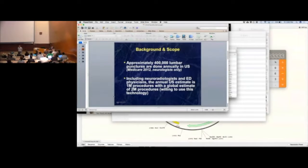Walleye should go ahead and go first there. And then if we have time, we have other people. So do you have a sense of the rate of bad outcomes that come from improperly done procedures? Like, what are you going to save by improving this procedure?